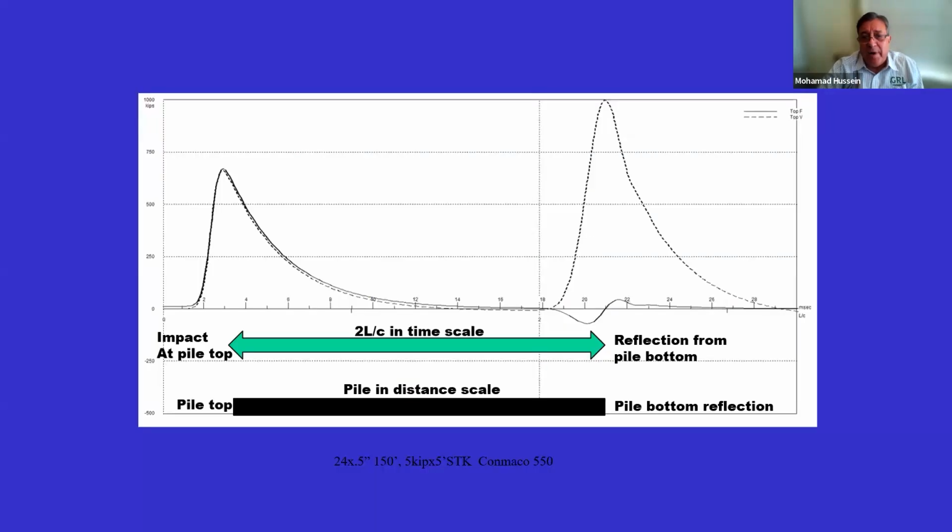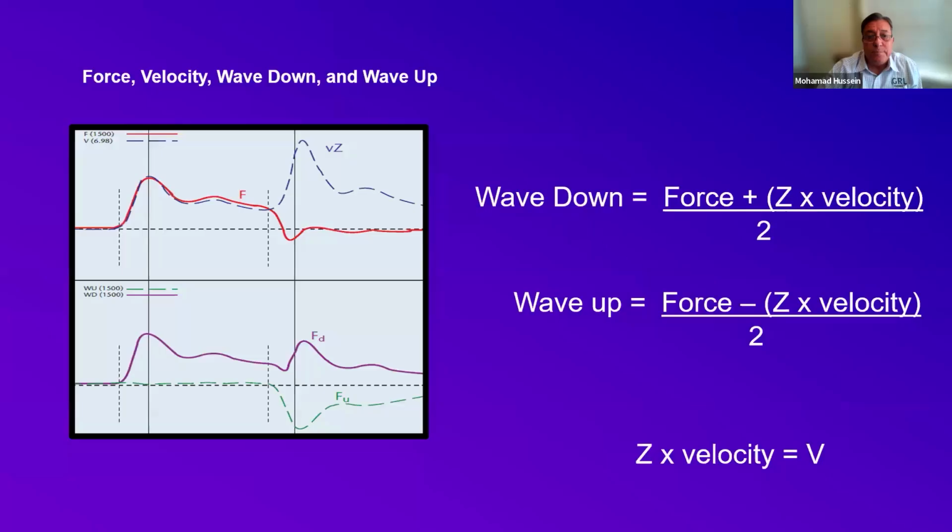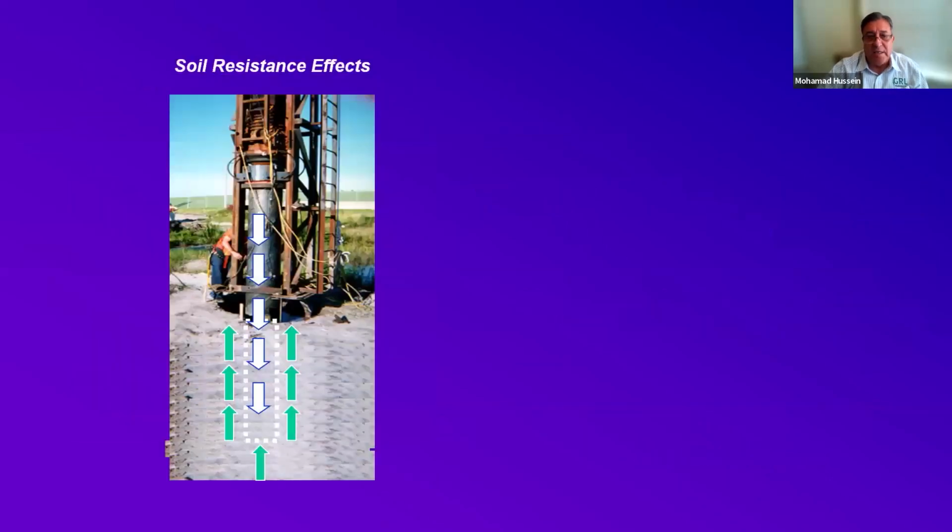That time history can be easily converted to distance, because distance and time are related by the constant wave speed. So these are the measured data on the left-hand side, force and proportional velocity. And from that, we extract the wave down and the wave going up the pile. So now we know the wave going down the pile from the hammer and the wave going up the pile from the end of the pile and the soil resistance effects.